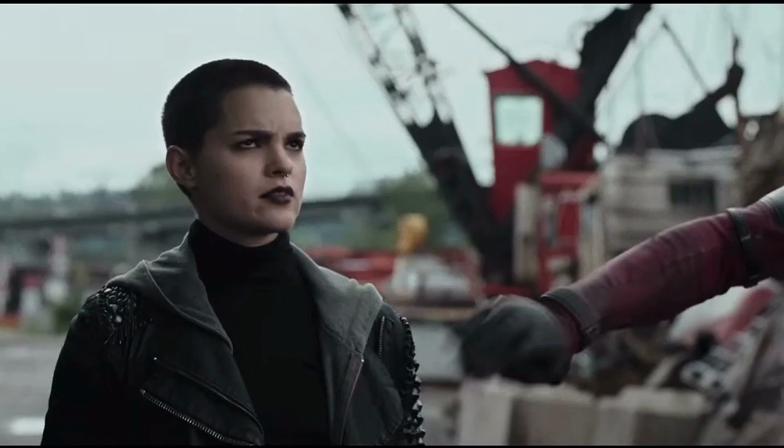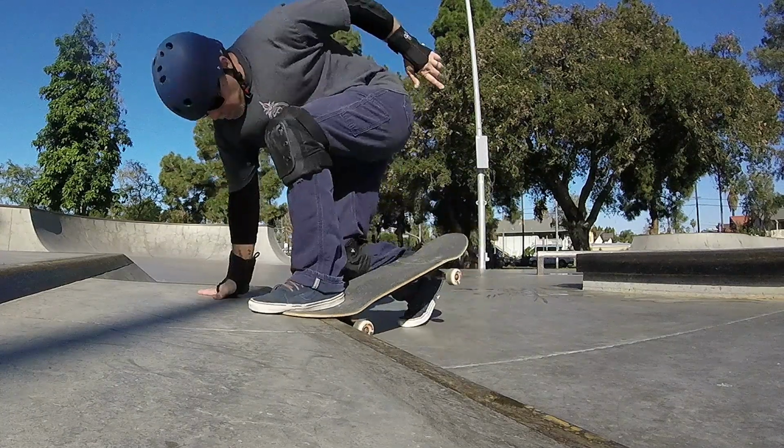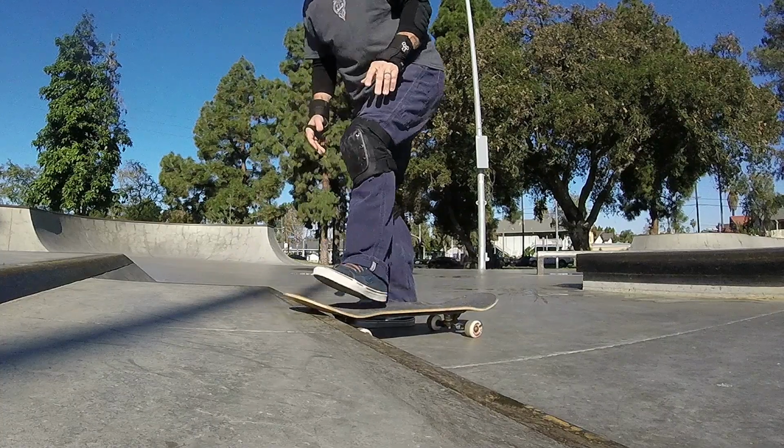You're gonna do superhero landing. Wait for it. Woo! Superhero landing. Yeah, that's really hard on your knees. Totally impractical. They all do it.